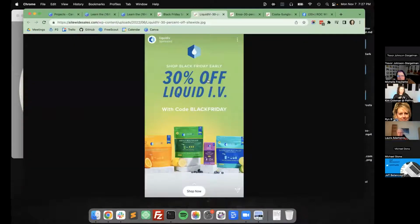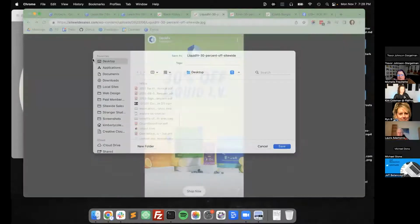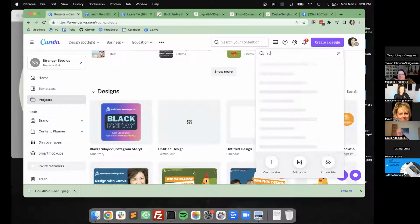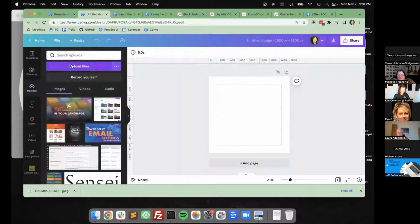What size are we going for? Are we doing like a Twitter? It's actually we need it to be square because it's gonna go on both Twitter, but it's also gonna go on the Post Status Black Friday sale page. Okay. But I'm behind on adding. Let's do custom size. We'll do 1600. Yep. And I'll show you how.